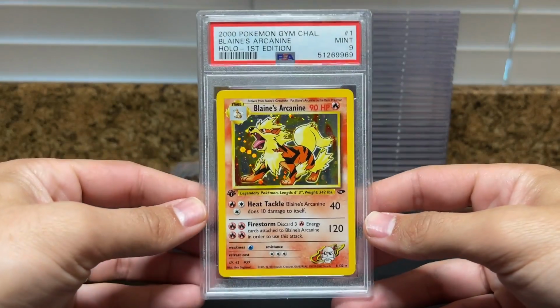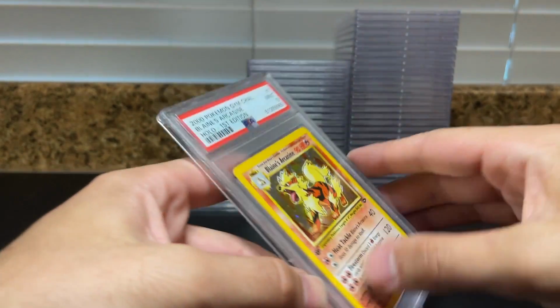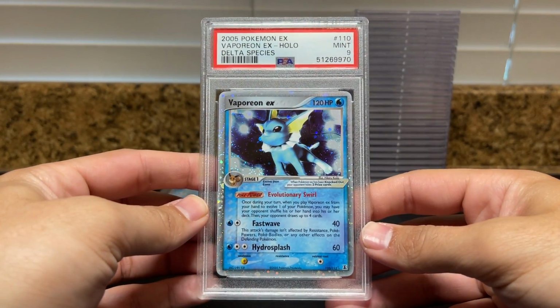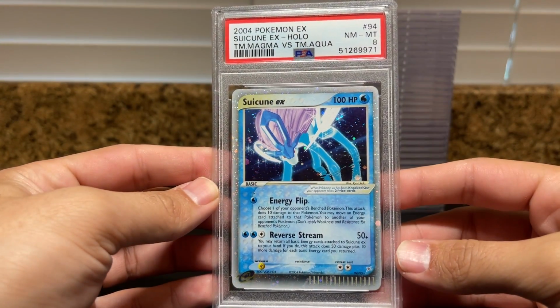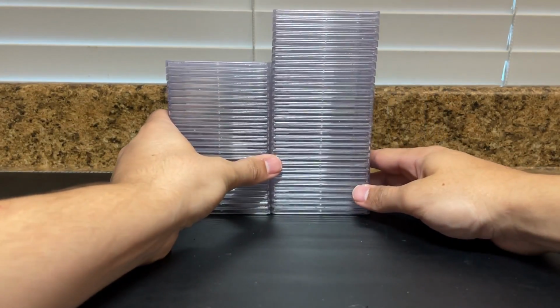Blaine's Arcanine, first edition Hollow. Got a 9. Good looking card. Like I said, some of these really pop in the light. Vaporeon, Delta Species. Got a 9. Again, don't really know a ton about this set. I'm not as familiar with this. There's an 8.